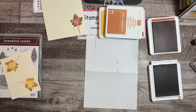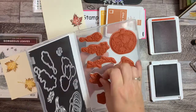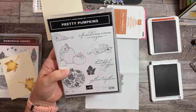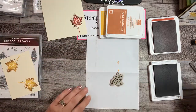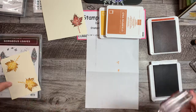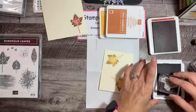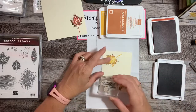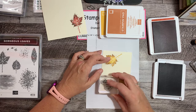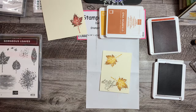Forgot that I needed my sentiment. Okay, so I'm going to be using the Pretty Pumpkin for my sentiment, and I'm using So Thankful for You. So we're going to be stamping this in Early Espresso right on our little base here. And this is going to go right here in this bottom corner. Just like that.